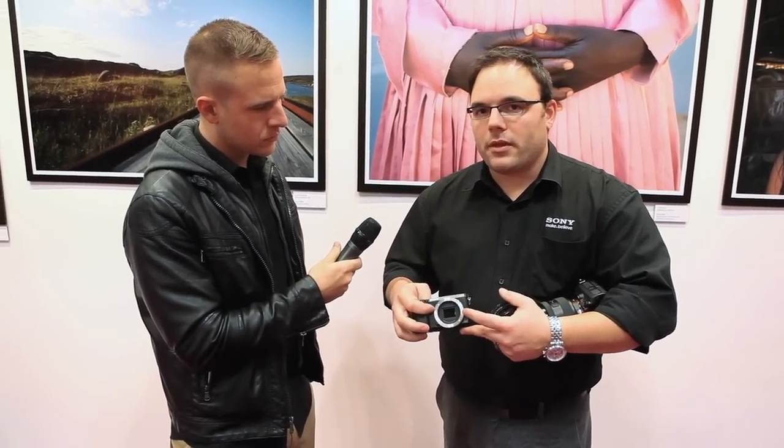And the best part about the NEX-7 is that you get a lot of the features of the A77, but in a camera that's less than 3/4 of an inch thick. So it uses the same exact 24.3 megapixel APS-C size sensor as the A77. And like you were talking about before, there's actually 3 separate control dials.